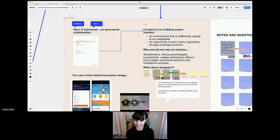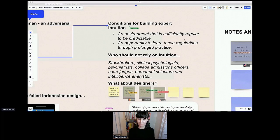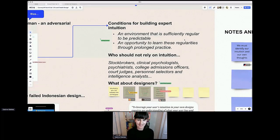But there are conditions. And the two conditions are that the environment has to be sufficiently regulated to be predictable, and that you need an opportunity to learn about these regularities. So I found it quite funny what professions should not rely on intuition: stockbrokers, psychiatrists, intelligence analysts, college admissions officers. So if you think about this in the context of artificial intelligence and algorithms and how they learn and how they look at patterns, it's probably worth revisiting these studies.